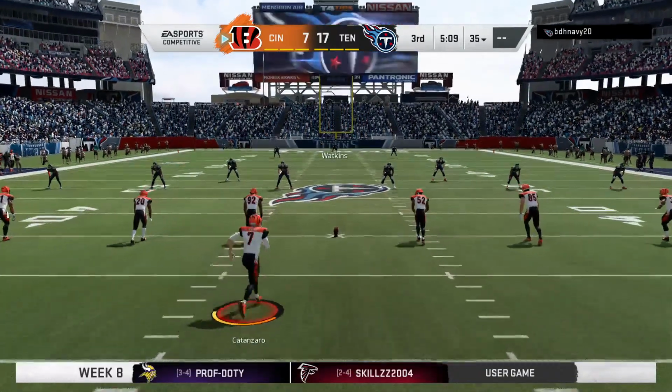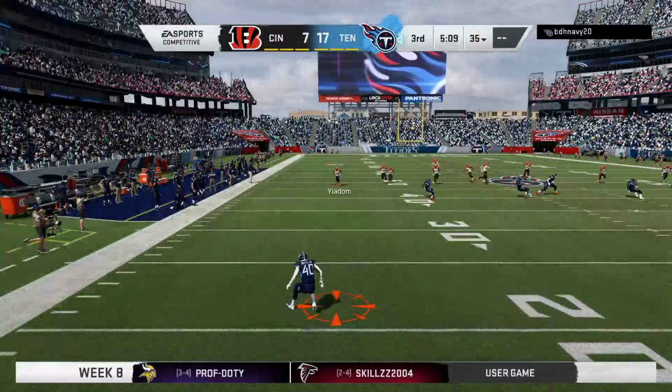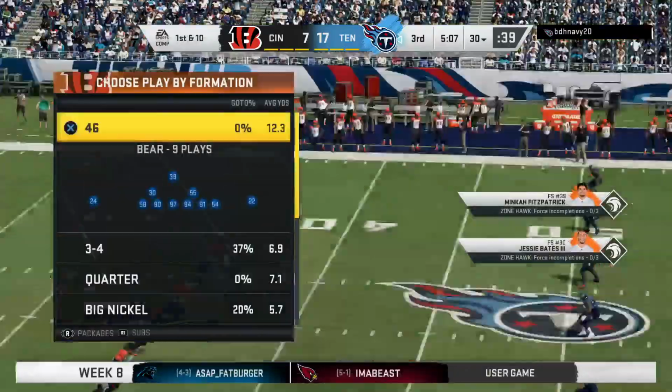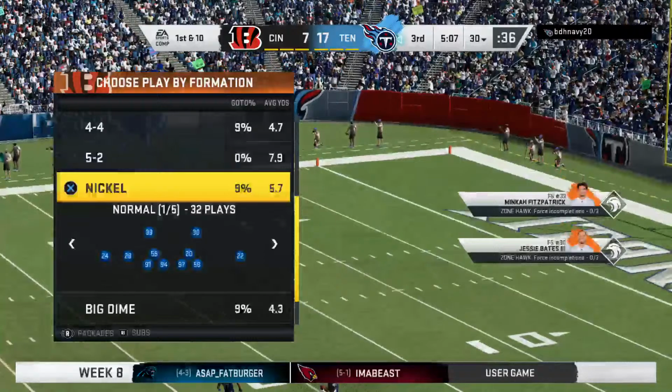Now Catanzaro after the touchdown to kick it away. This will be taken very short. And a nice return sets him up pretty good here at the 30-yard line. Go for first and 10 at their own 30-yard line.